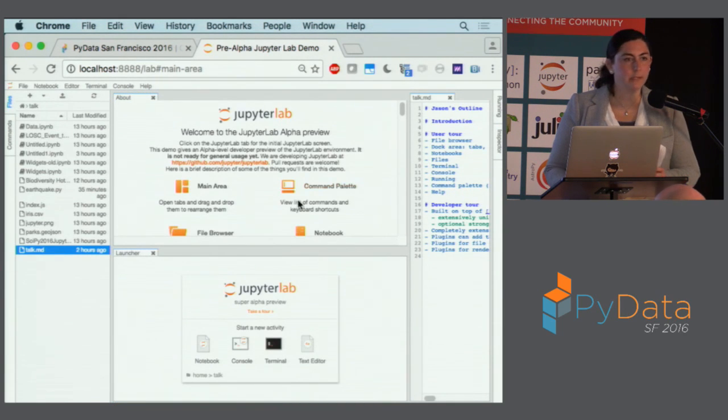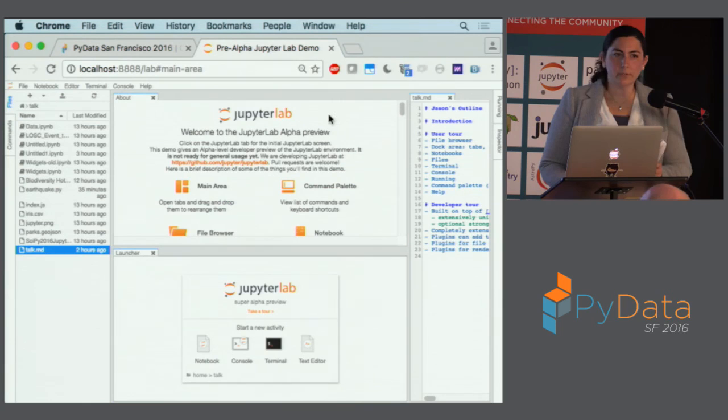You can put your windows anywhere, which is really useful, especially for data scientists, when you have your workflow that you always do when you're pulling in files and doing your analysis. You want everything just the way that you like it.